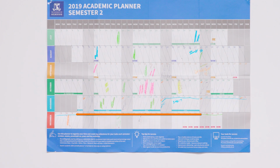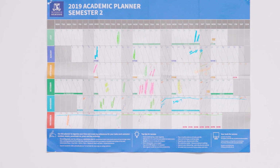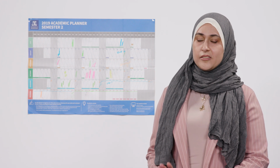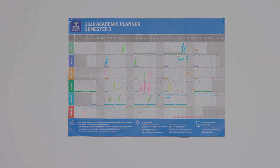So now when I look at the calendar, I know how far ahead the assignments are due. And the most important thing to me is that I have put it on the wall in front of my bed. So every time I wake up in the morning, I have a look at it and get a very general idea of what I am supposed to do in the days ahead. It made me much more organized and well prepared before time.